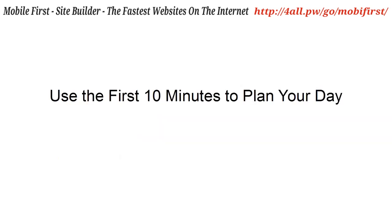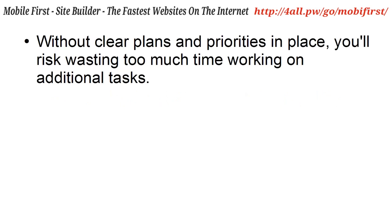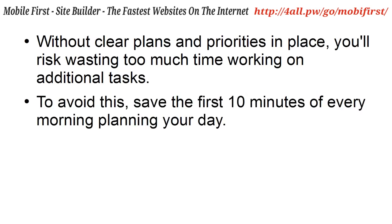Starting work at the same time is a vital self-discipline practice that will ultimately lead you to have more productive days. Use the first 10 minutes to plan your day. Without clear plans and priorities in place, you'll risk wasting too much time working on additional tasks. To avoid this, save the first 10 minutes of every morning planning your day.